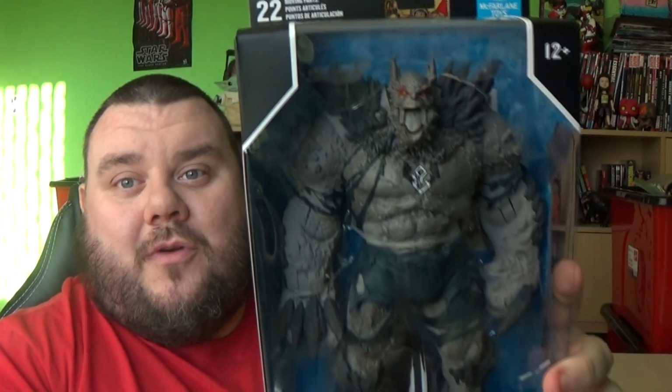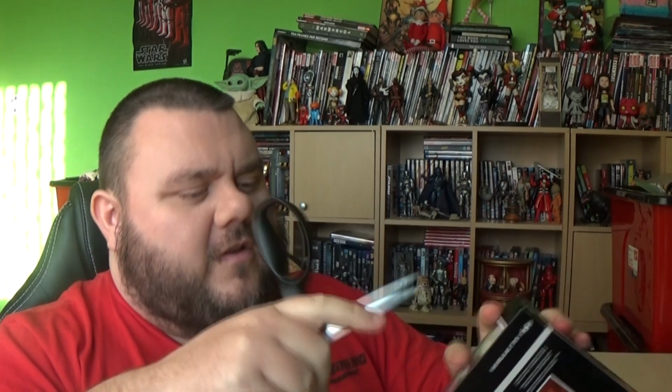But for now, let's break this guy out of the packaging. Stupidly happy to have him. So I got this guy from Comics and Cocktails, so if you do want to pre-order yours, I know they're hard to find these days, but Comics and Cocktails do seem to be still getting them. I know they've got limited stock of these ones, though, I believe they said.